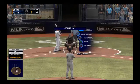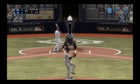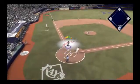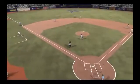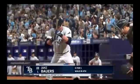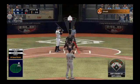Now some movement out in the Milwaukee bullpen. Both the lefty and a right-hander have begun to stretch it out. And here's a ball hit in the air. And he'll stay with it here as he puts the squeeze on it for out number 1. Up next, striding in once again, Jake Bauers. He's 0 for 1 thus far.